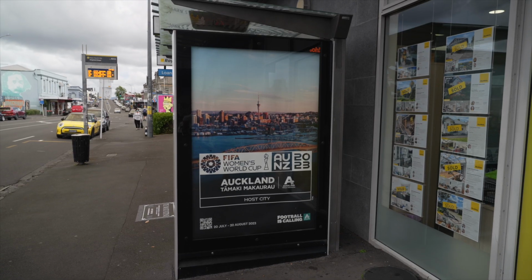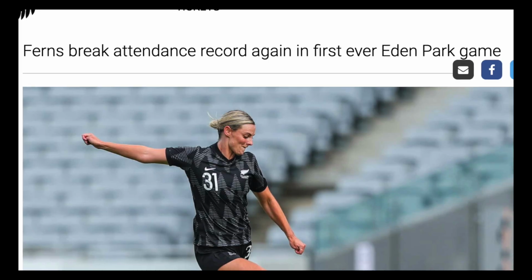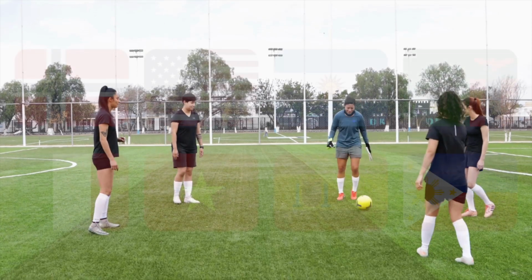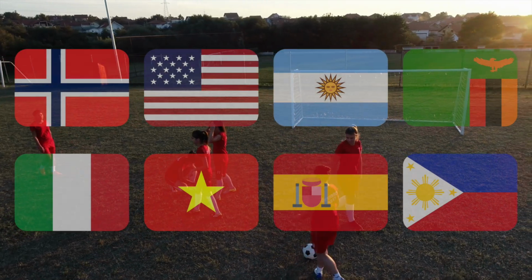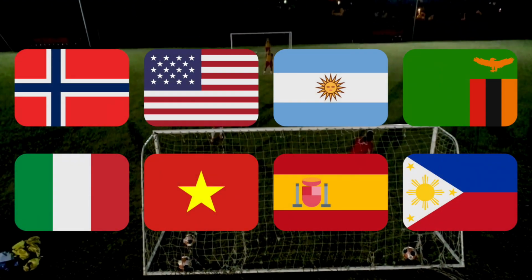That's nuts. So it's 2023, there's a Rugby World Cup in France at the end of the year, plus Auckland is a host city for the FIFA Women's World Cup final this year. Unfortunately for me, I don't get to see Team Canada play because they're not scheduled to come here. There are a lot of countries playing here for the Women's World Cup this year, including the New Zealand Football Ferns, which is super popular. The first time they played in Eden Park, they drew way more people than they were expecting. There's also Norway, USA, Vietnam, Italy, Argentina, Spain, Zambia, and the Philippines. Eden Park's also going to host a round of 16 and a semi-final match, so that is super cool.